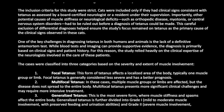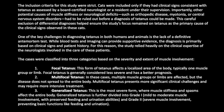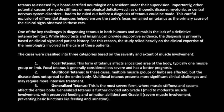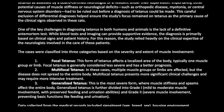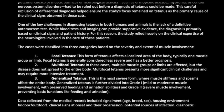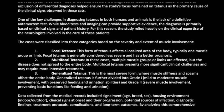One of the key challenges in diagnosing tetanus in both humans and animals is the lack of a definitive ante-mortem test. While blood tests and imaging can provide supportive evidence, the diagnosis is primarily based on clinical signs and patient history. For this reason, the study relied heavily on the clinical expertise of the neurologists involved in the care of these patients. The cases were classified into 3 categories based on the severity and extent of muscle involvement.